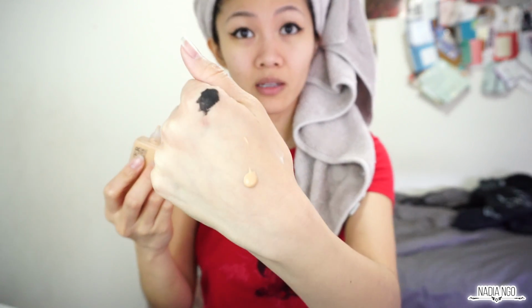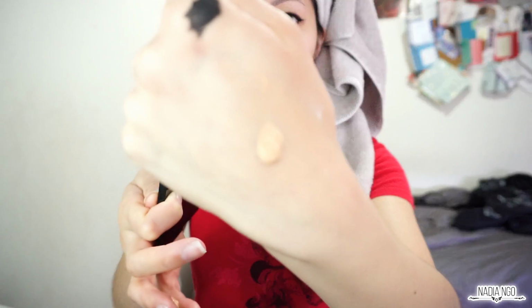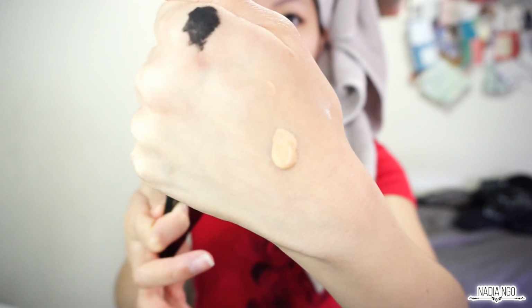So I already went ahead and primed my face. I did my eyeliner and my mascara. I didn't do my brows yet. So I put this little dot so far. I don't know if that's enough or if it's too much. It is highly pigmented, but we will see. Looking at the consistency, it doesn't look like it's too runny. It is kind of thick there. Doesn't look like it's moving at all.